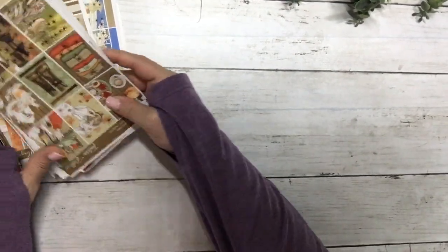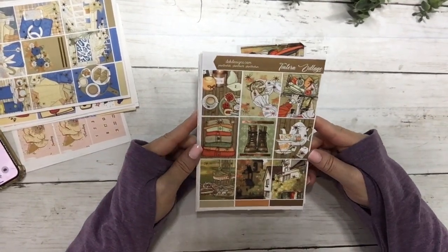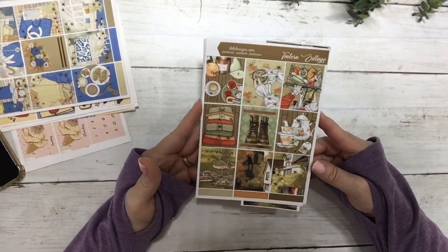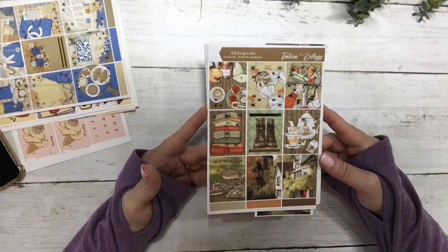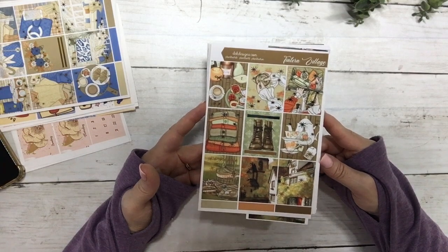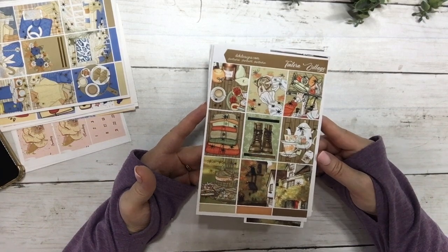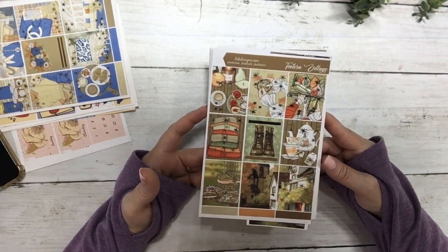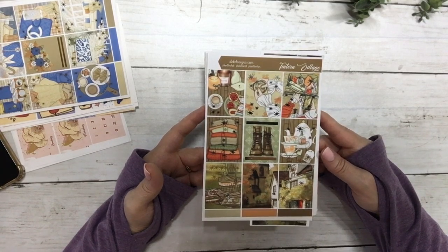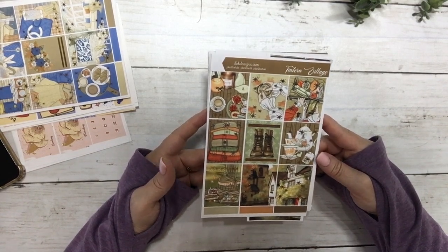Okay, the next kit is Tintern Village, and I've never heard of this, so I had to Google it. The art is by Kittenish Girl, and she's very well traveled. So this is a village that is in Wales, which is just south of England, and it's known for its Tintern Abbey ruins and its wonderful scenery, and it is a gorgeous kit. She just did phenomenal on this artwork.